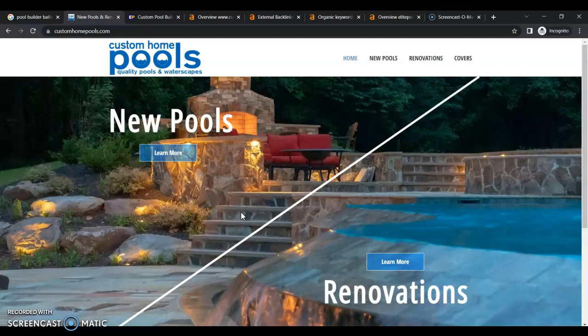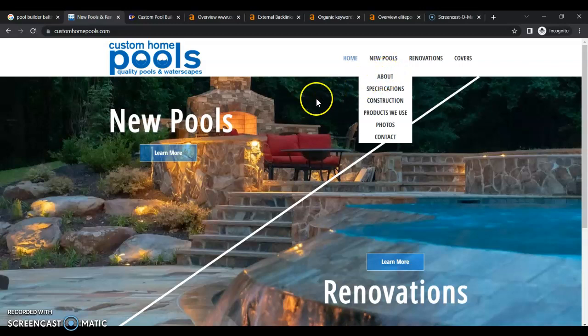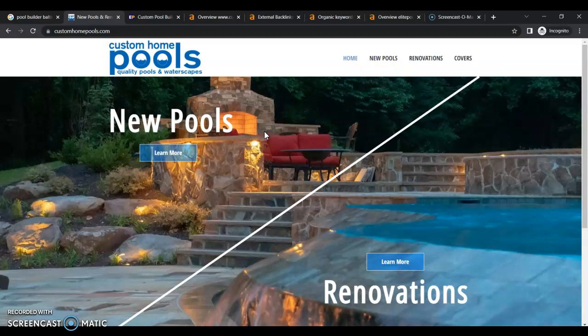And because the content is so important, it's very critical that you have a bunch of pages. You should have a page for every specific type of pool that you build. If you do different types of materials for pool builds, you should have those broken out. If you service multiple areas, you should have a different page for every single area you service that has any type of search volume for your services. That's going to allow Google to index those pages and put you in front of those customers for those services and those locations.